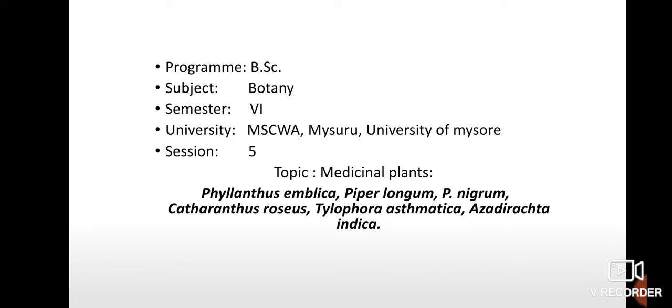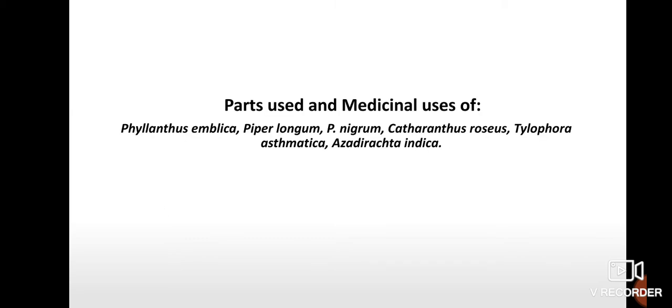Good morning, everybody. So, let us continue our lessons on medicinal plants. Today, we will be discussing the parts used and medicinal uses of Phyllanthus emblica, Piper longum, Piper nigrum, Catharanthus roseus, Tylophora asthmatica, and Azadirachta indica.